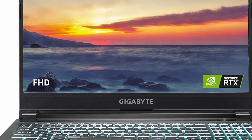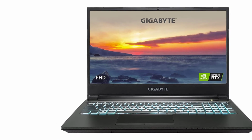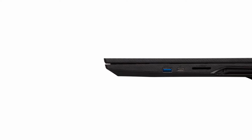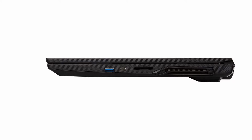Coming to the connectivity, I find this laptop to be excellent in that regard. It comes with all the ports you would need, and these ports are conveniently positioned. My biggest pet peeve is when the charging cable gets in the way of the mouse movements, but luckily, that won't happen here when gaming because the port's positioning is well thought out.